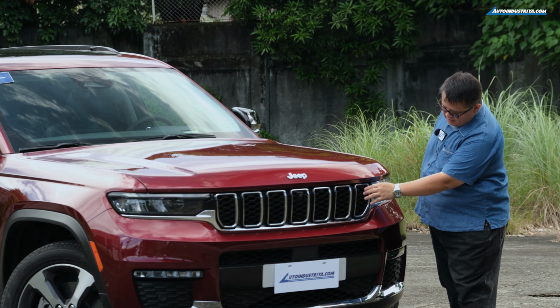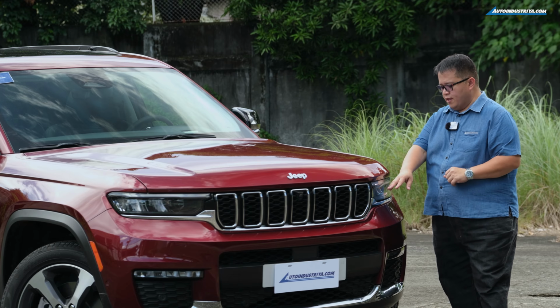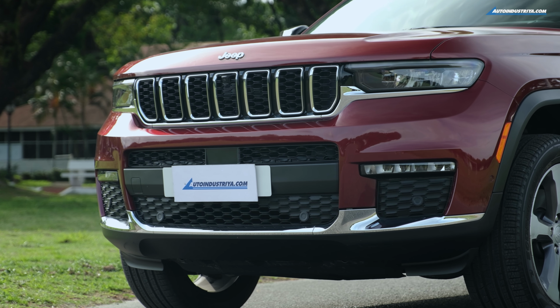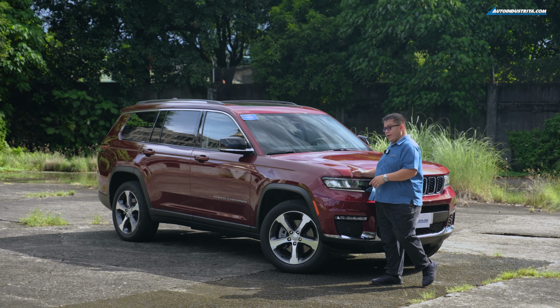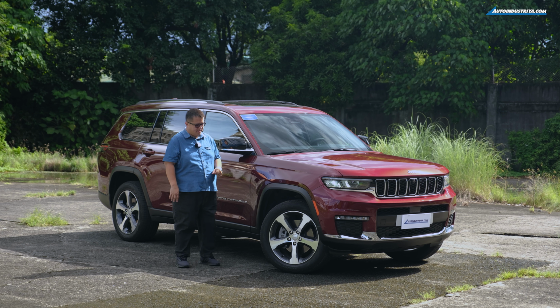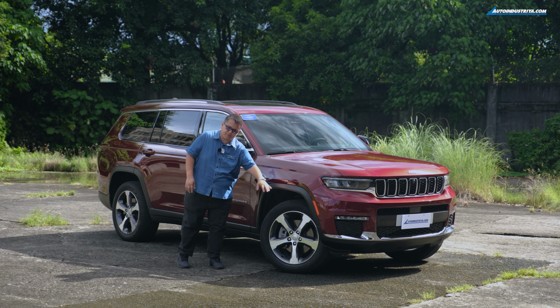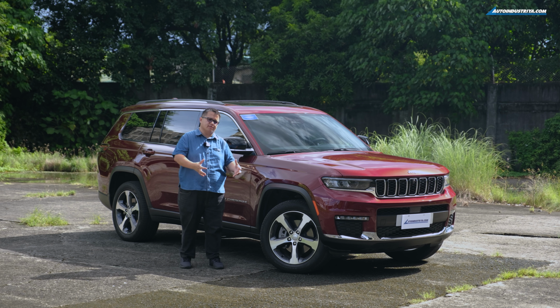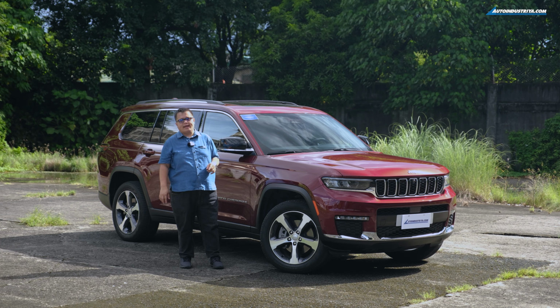This one has some other details, a little bit of chrome. A nice pair of headlamps, and of course the lower bumper with a bit more chrome. The wheels of this one are 20 inches, and they're actually very nice. They really accent the vehicle well. It does come with these pretty chunky tires. But the key thing to remember is if you want to change the wheels and tires on this one, you have to be careful.